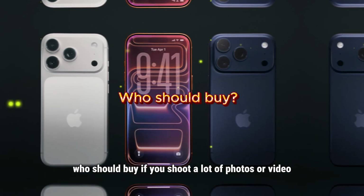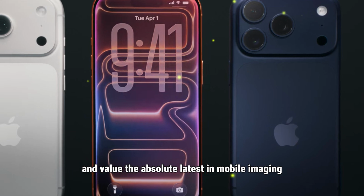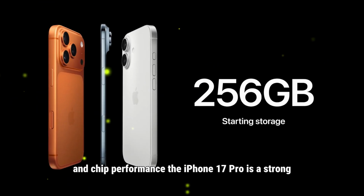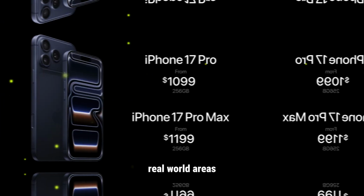Who should buy? If you shoot a lot of photos or video, want the longest battery life Apple ships, and value the absolute latest in mobile imaging and chip performance, the iPhone 17 Pro is a strong, practical pro-grade phone that improves across the most meaningful real-world areas.